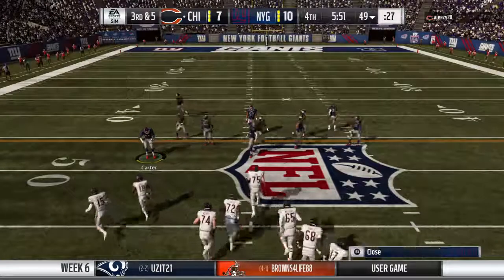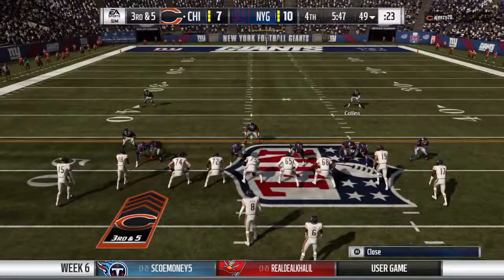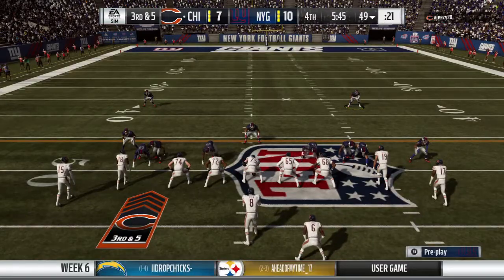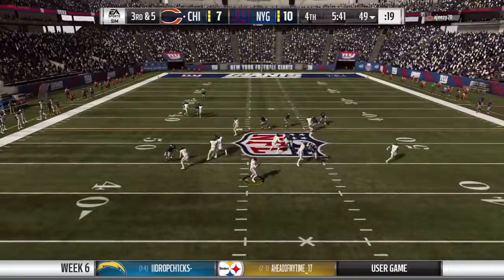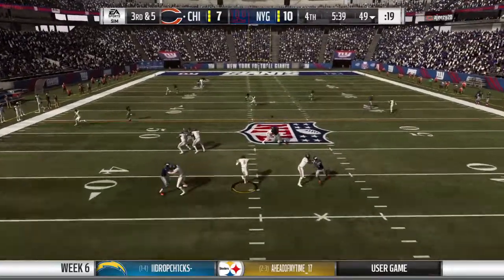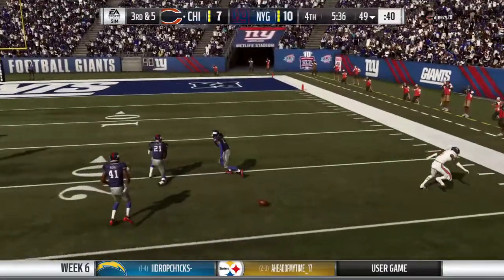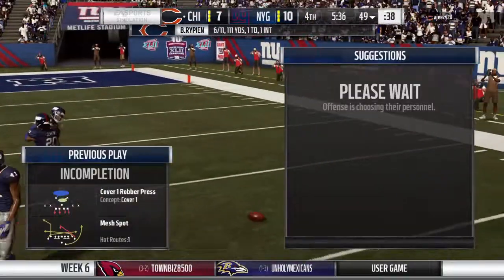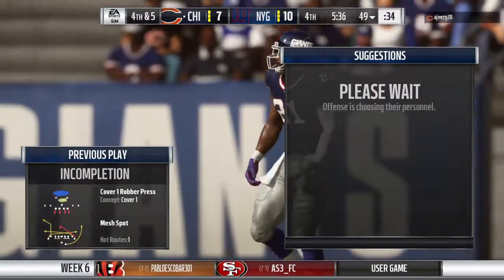Don't let them outside where they can really shred your defense. So 3rd and 5, defensively expecting pass. They've got 6 DBs out there. All right, now, lucky 56. Lucky 56. They'll look to throw here. Oh, he may have gotten lucky. Tried to dump it off underneath on the check down. Nearly picked. Instead, it's incomplete.